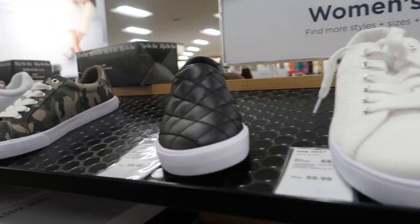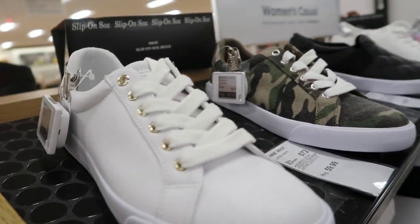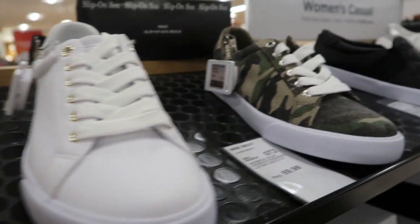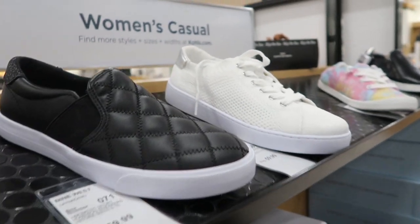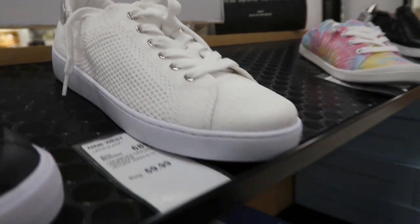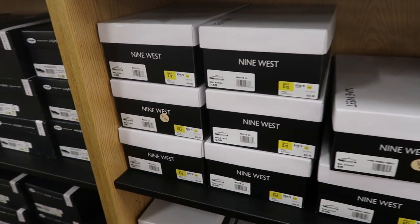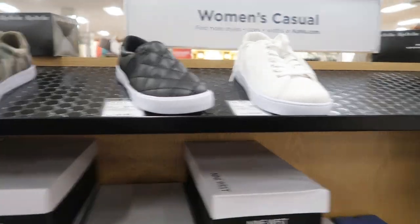There's also some new sneakers from Nine West. So these are $59.99. They're just a basic pair of white leather sneakers. They also have them in the camo, a quilted black slip-on, and then a knit sneaker. And it looks like they don't have any sale prices today, so I'll have everything linked down below, but all of these say they're $59.99.